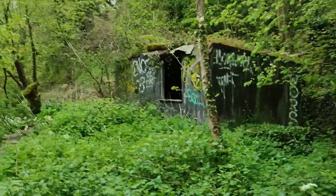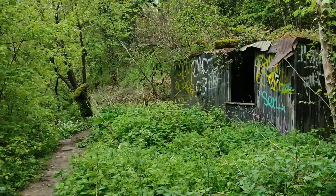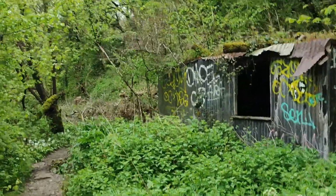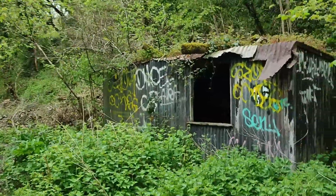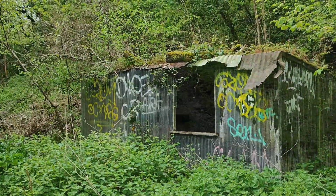As per normal, on my way walking in these areas, found something I hadn't expected. This old, I think it's a quarry working shed. It's just all defaced up with graffiti. But certainly something different to see along the way.